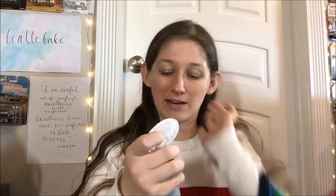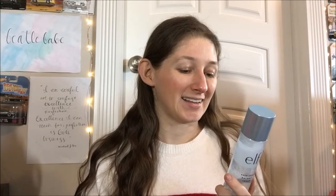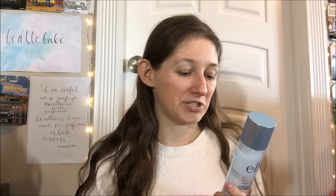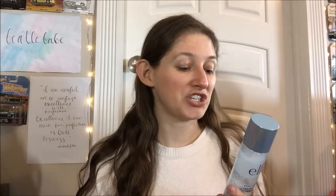So, the back of it says no parabens, let's try that again. No parabens, no sulfates, no phthalates. Dull skin? I don't know her. This gentle toner removes impurities and refreshes the skin with hyaluronic acid, witch hazel, and aloe. These skin-loving ingredients work with your skin's pH to keep it balanced and healthy. The result is refreshed, soft, and balanced skin. Directions: using a cotton pad, apply toner to a clean face and neck, avoiding the eye area.